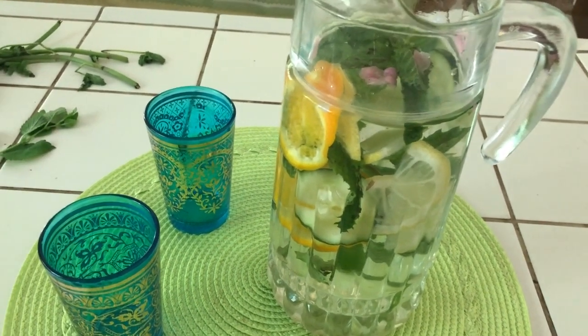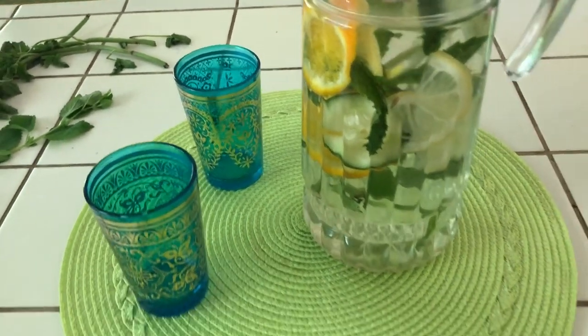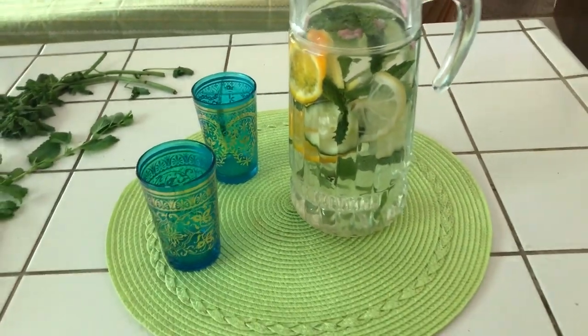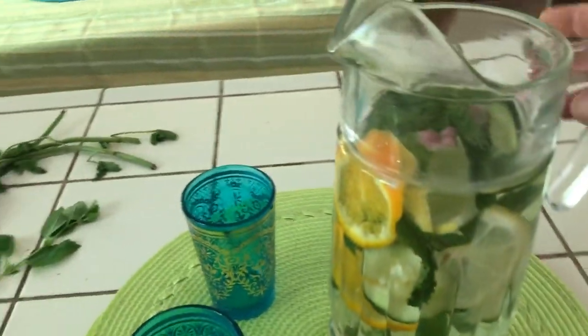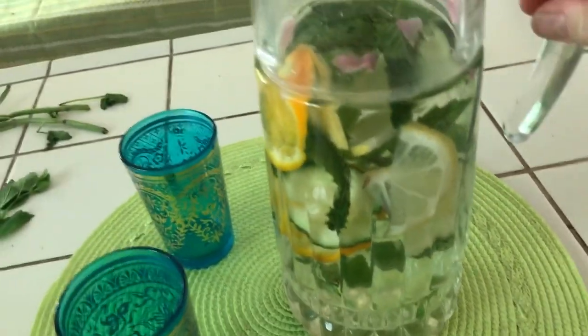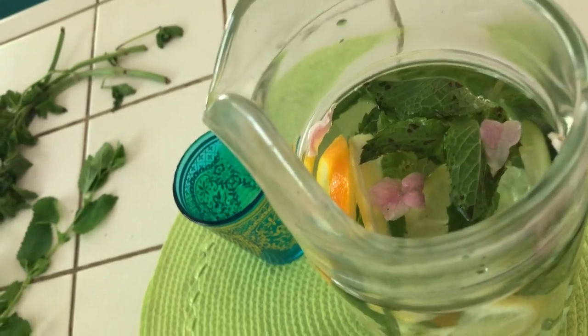Okay, so I almost always have a hydration station set up in our kitchen. In the winter it looks a little different, but in the summer it looks like this. I try to put out a nice placemat, pretty glasses, and I try to have something that looks really appealing to drink. And this is just basically herb and fruit garnished water.